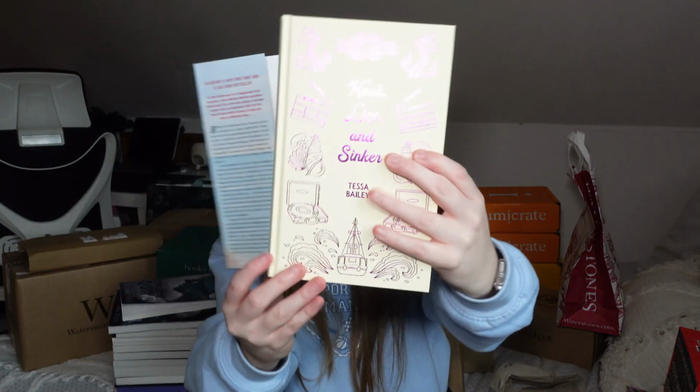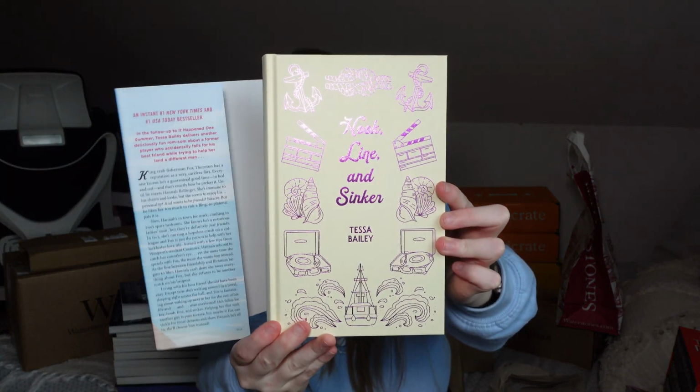And then this is the naked card cover of Hook, Line and Sinker. That's a bit of a mouthful for me, and they're both signed by her, because I've only read It Happened One Summer and I thought it was alright. It's a decent book, but I haven't read Hook, Line and Sinker, but I don't think I want to read it in the winter, so I'm going to wait till next summer to read it.